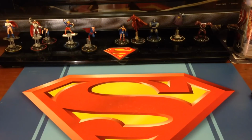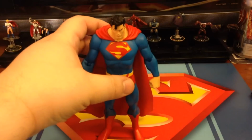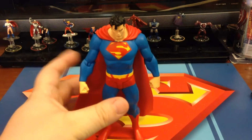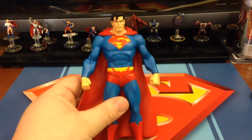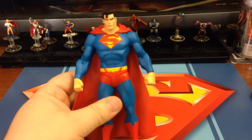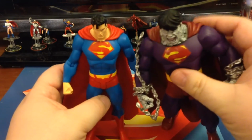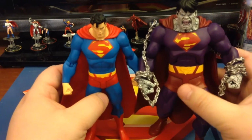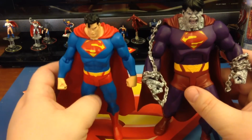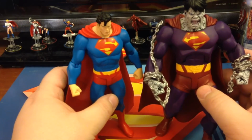Superman from The Last Sun. I have not done my review on him, so I'm not going to go into great detail. Anybody who's seen this figure knows how amazing he is. Anybody who's had him in hand, he is just a fantastic figure. Like that Bizarro, looking at those two side by side, I mean, Bizarro's huge. This version of Superman also very big. Of course, nothing compared to Bizarro, but still very big. Great, great figure.